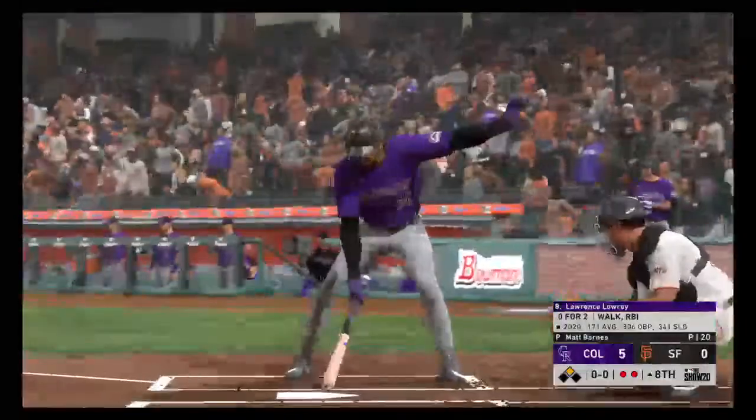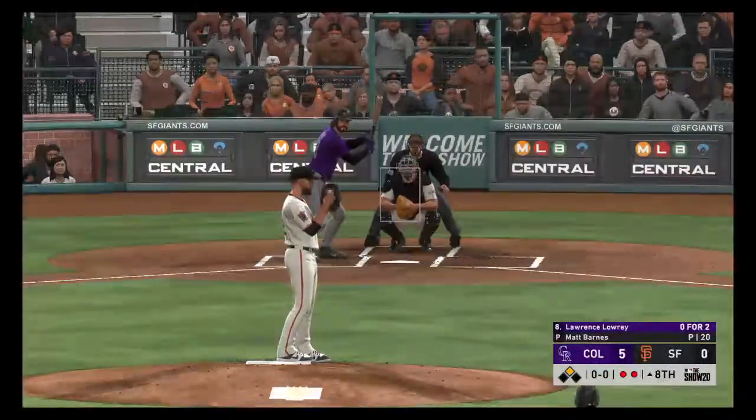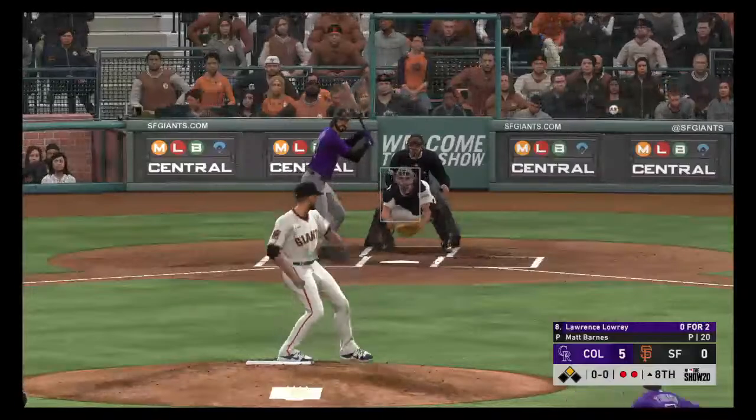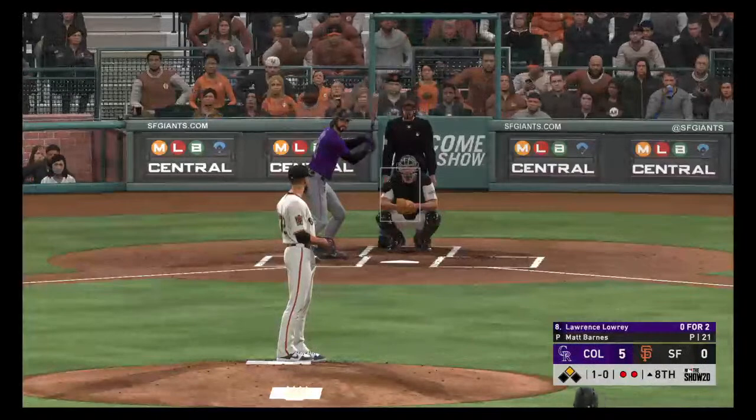Standing in, Lawrence Lowry, runner in scoring position with Sugan. Lawrence Lowry. Ready to deliver. Here's the first pitch. Whoa, that's down. And this is low, ball one.